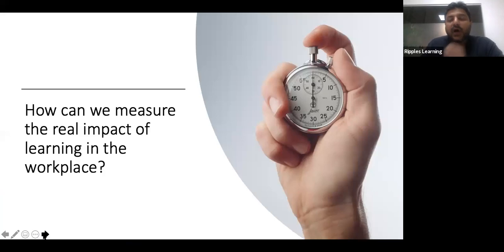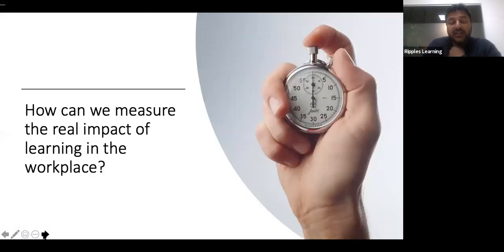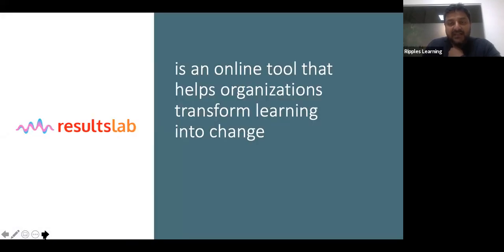Right. Now, this leads us to a very, very important question of how do we measure the real impact of learning at workplace? How do we do that? And how do we ensure that learning that has been taught is being transferred and is resulting in change of behavior and creating impact and creating result, right?